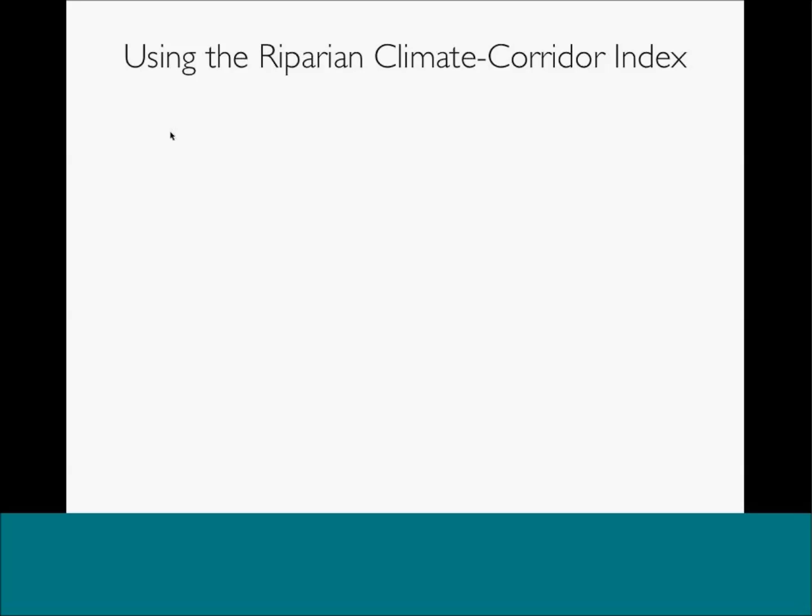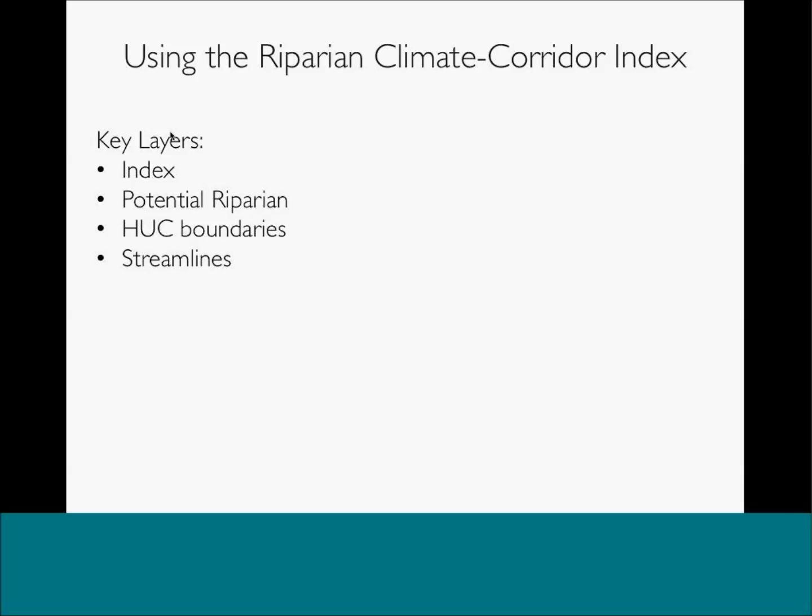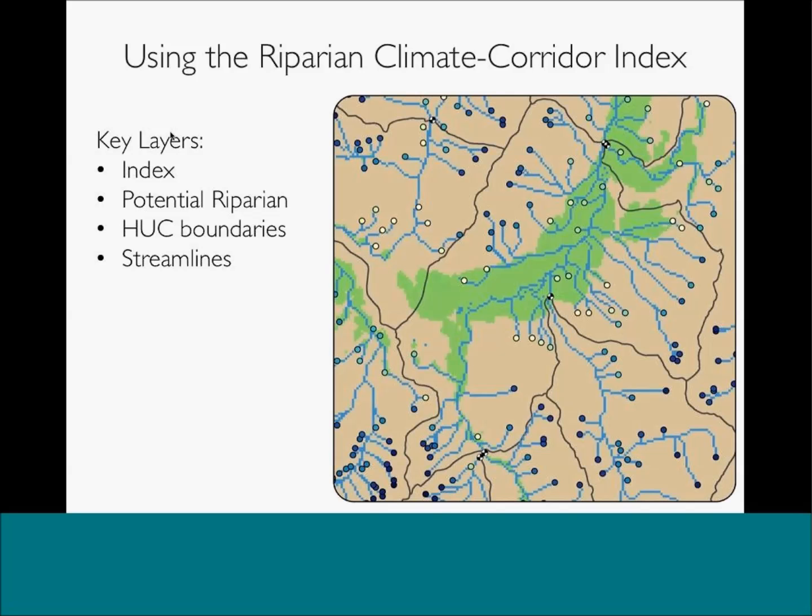And I'm going to say a few words about using the Climate Corridor Index. The key layers, and we provided these, would be whatever index value you decide to look at, at whatever scale. You also want the potential riparian, the HUC boundaries, and the streamlines. And that's what's here. Once you have these, right now you need to make that mental leap that what you're seeing here, this headwater score, applies to all of the downstream potential riparian, whether you're looking at a single HUC scale and it's the score just from here down to this outlet, or whether it's from here all the way out to the Pacific Ocean, whatever scale you're looking at. It's not just this point here.